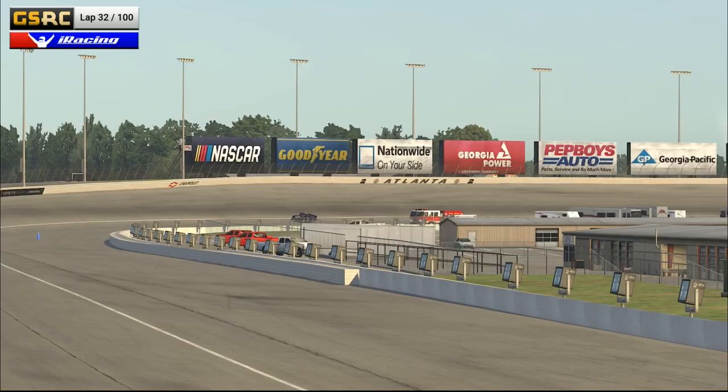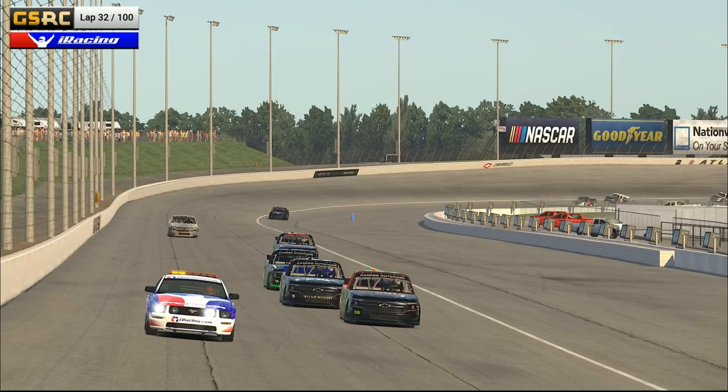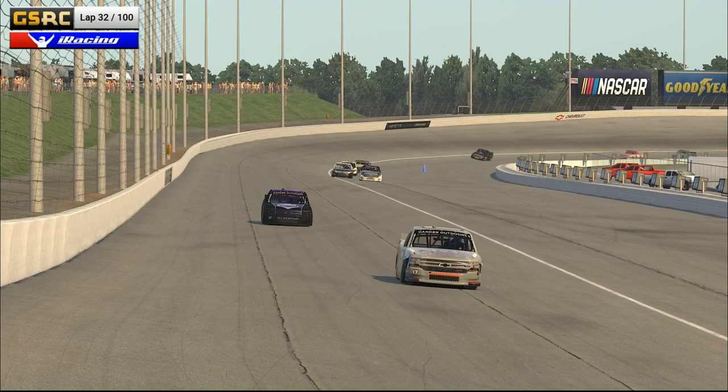Well, we are a third of the way through the race, or just about, so we're going to take a short break after all these cautions. We'll come back with more racing here at Atlanta.